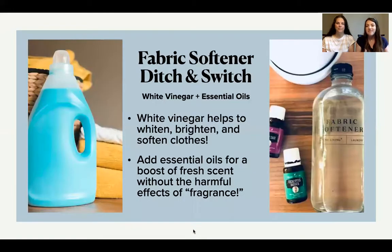So love that. Beyond just cleaning your clothes with your laundry detergent, you have a few other factors that you use when you're doing laundry, such as fabric softener, dryer sheets, and all of that. So here are just a few ditch and switch options, because fabric softener and dryer sheets can be big culprits of naughty, nasty things in your laundry as well.